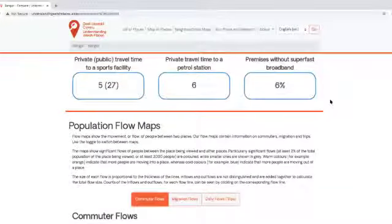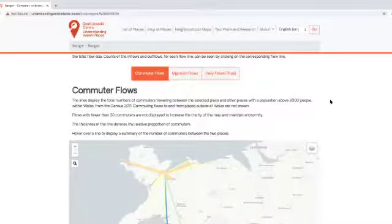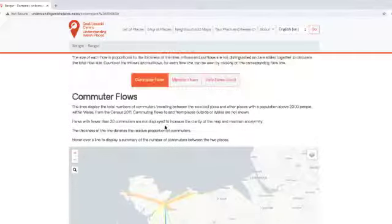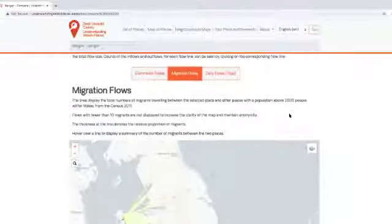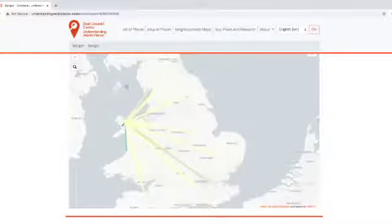A really great addition to the site this time are some population flow maps, which show migration and daily trips within Wales and across the border to England. We already had this commuter map, which you can see here, but if you click on the migration flows, it will show you where people are moving to Bangor from and from Bangor to, and this data is from the census.